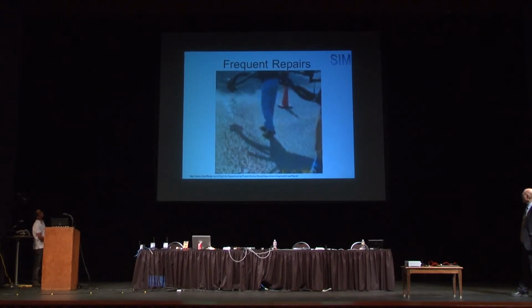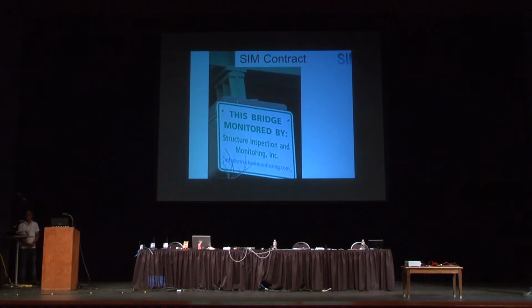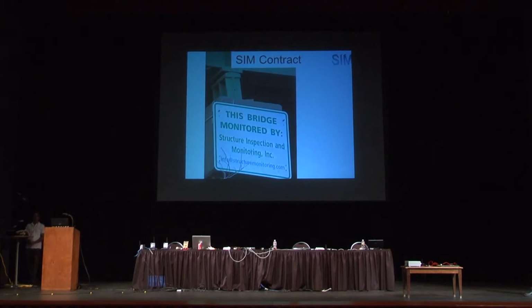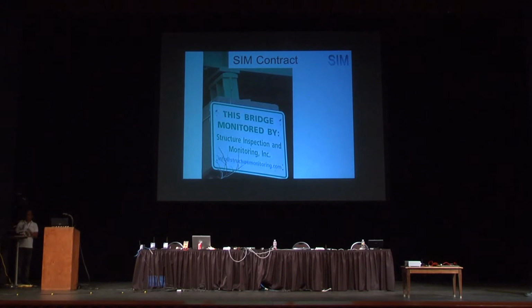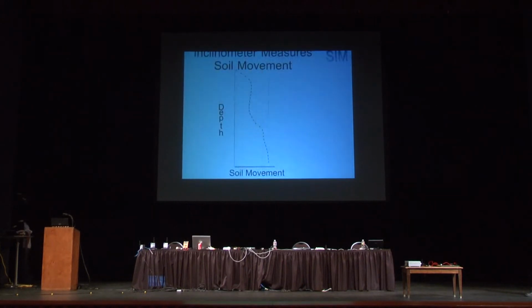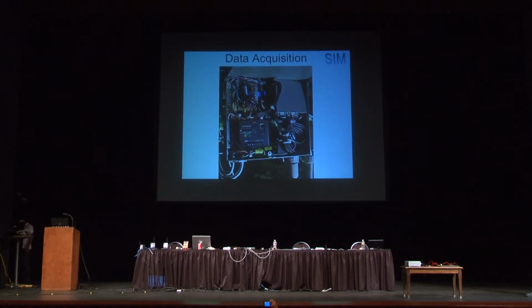Colorado Springs engineers wanted to better understand both these problems before investing in a permanent fix. They therefore contracted with Structure Inspection and Monitoring to produce monthly reports for a year, analyzing data from different sources. This contract has recently been extended to a second year. The different sources include land survey records of multiple points on the bridge, inclinometer results from 20-meter test holes drilled in the pavement 10 meters from each end of the bridge, and real-time data collection designed and installed by SIM.